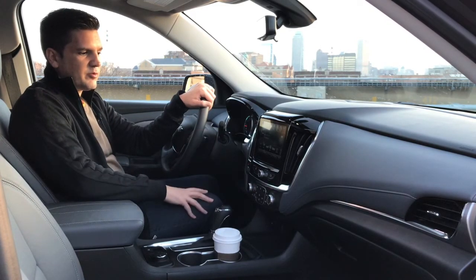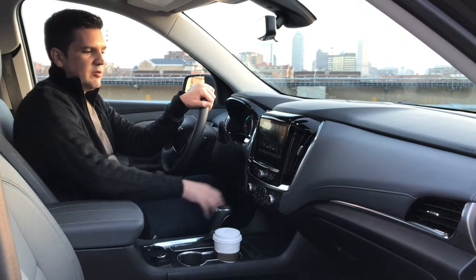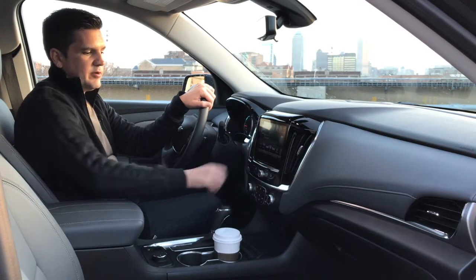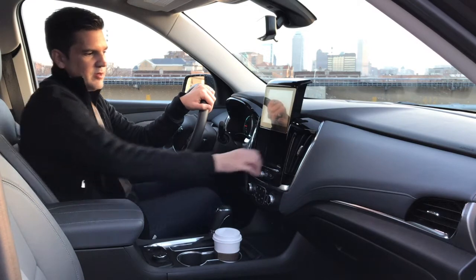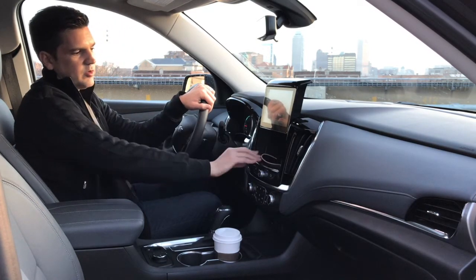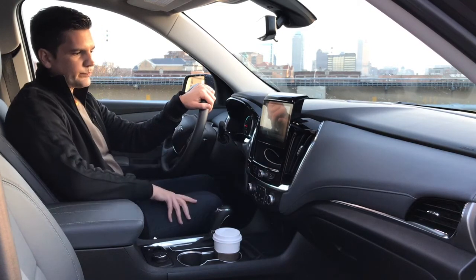A couple of things I wish they would improve. You've got direct tuning for the radio stations, and you've got a volume knob down below, but I would really appreciate it if they had a tuning knob as well. You can tune here, but a knob would be nice. Press a button, and it's got a little garage storage back here. You can put your smartphone in, plug it in directly there if you want to charge it, or connect it with a USB port. I think it's pretty clever.